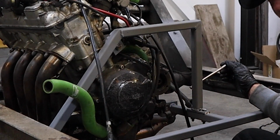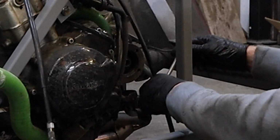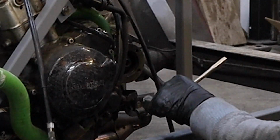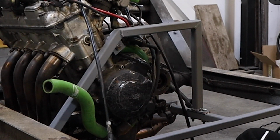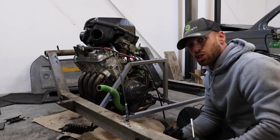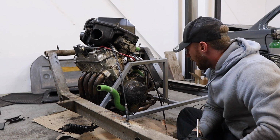Now, an easy solution to this would just be to run a cable around that 90-degree frame, and that way when we push the cable forward, it's going to push the gear linkage to the left. My only issue is that gear linkage is really hard to move, and I don't think a normal cable is going to cut it. Ask someone else who maybe knows a little bit more. I think MK Sports Cars will be good at that.